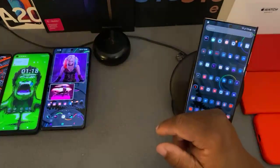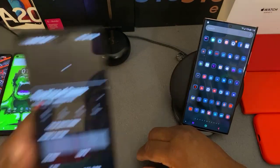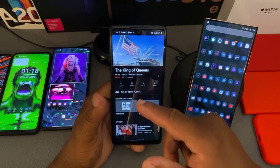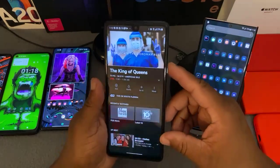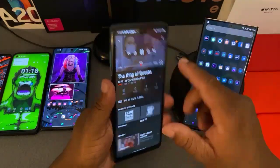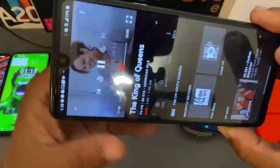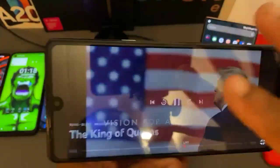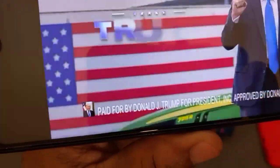One thing you have to do, turn your location on. That's the only way you can watch live TV. You have to admit your location. So, this is King of Queens. I can't wait to watch this. Look. I watch live TV, guys. And this is how you know it says live. You see it say live? Look, this is live right now.